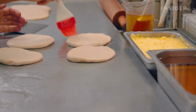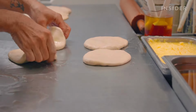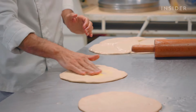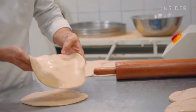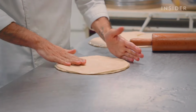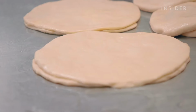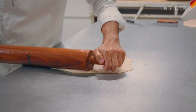It may sound like a lot of breaks, but this method is actually speeding things up. If the dough was kept as a whole, it would need much longer periods of rest. Now, margarine inside, everywhere, and we put them together. This will help us make the lamination, the layers. This will separate the dough. We wait 20 minutes again, and then the dough is ready to be tossed in the air.